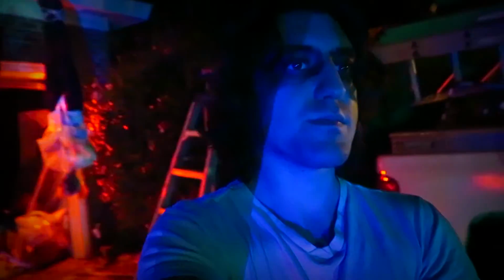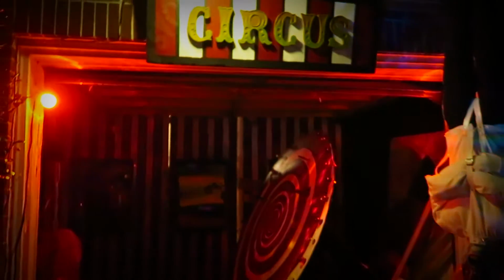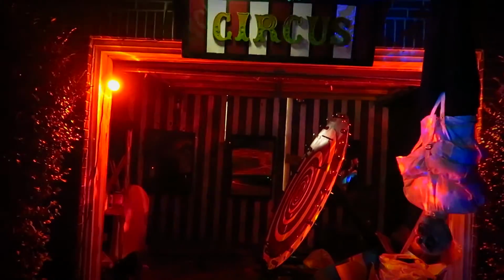I'm very pleased with how everything is so far. Pretty much all that's left is just a couple of last minute minor things that honestly I can't even do until Sunday. I think I said this earlier, but I still got to do the circus tent effect here, and that can't happen until Sunday either.